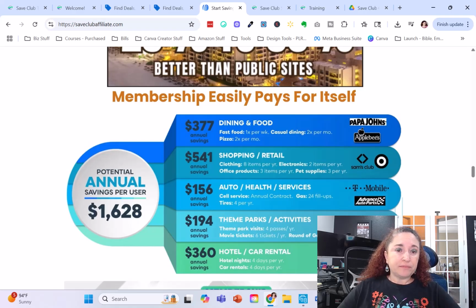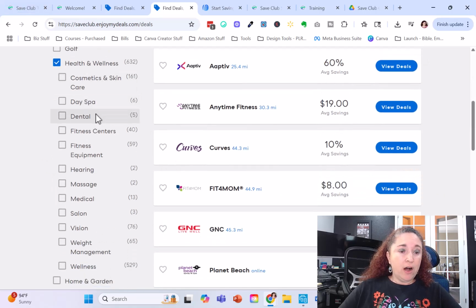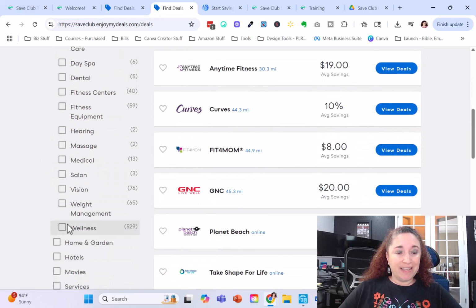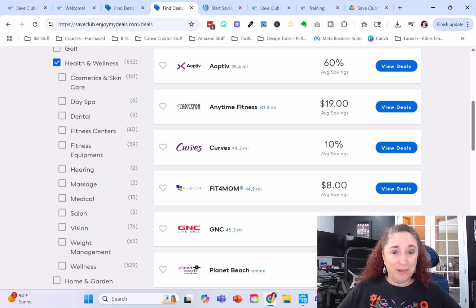buying habits. And let's say if you go under health and wellness, you can see all the different subcategories, I like to call them. So cosmetics and skincare, day spa, dental, hearing, massage, medical, salon, vision, weight management. So, I mean, it is insane the number of things that people can save on. Literally everything you can spend money on, you can save with SaveClub.